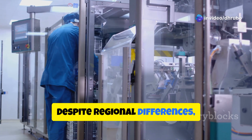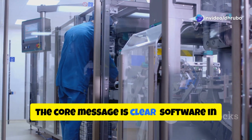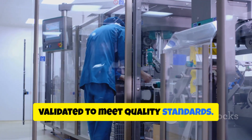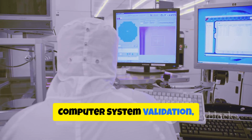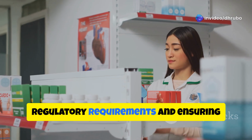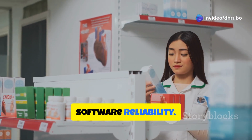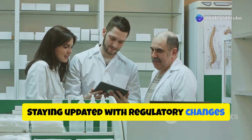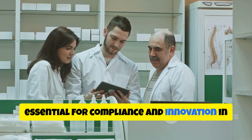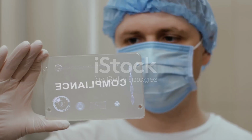Despite regional differences, the core message is clear. Software in pharmaceutical operations must be validated to meet quality standards. Computer system validation, or CSV, provides a framework for meeting regulatory requirements and ensuring software reliability. Staying updated with regulatory changes and advancements in software validation is essential for compliance and innovation in the pharmaceutical industry.